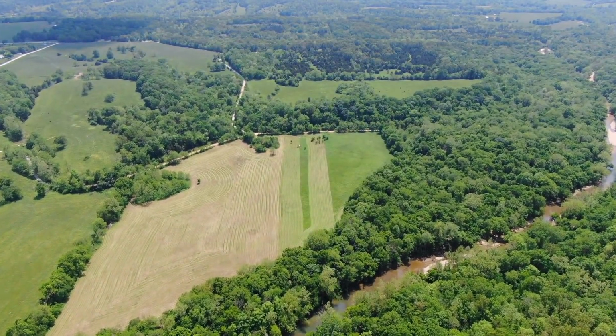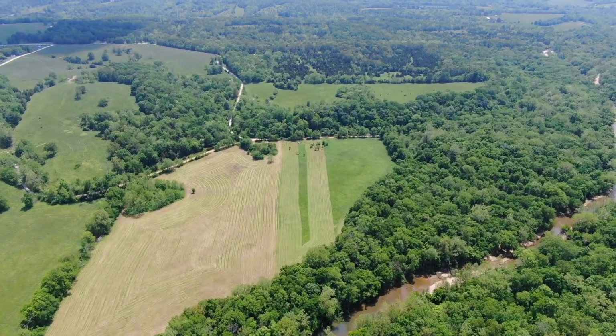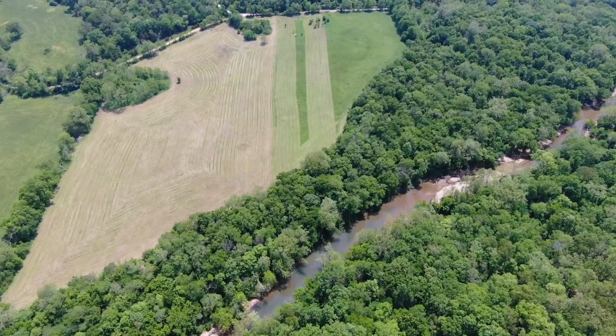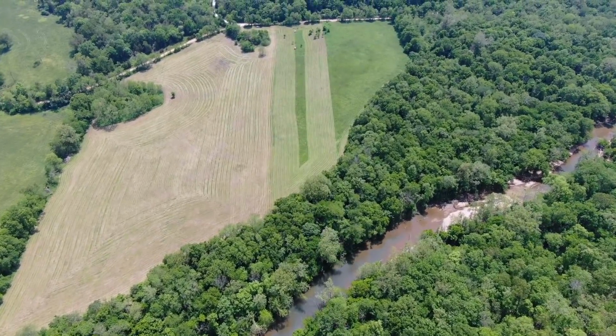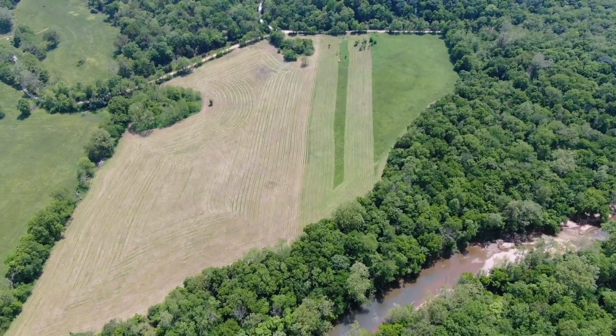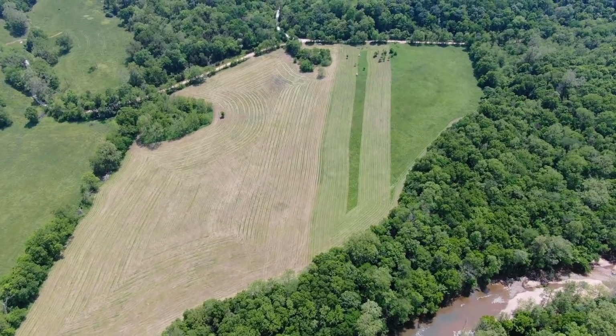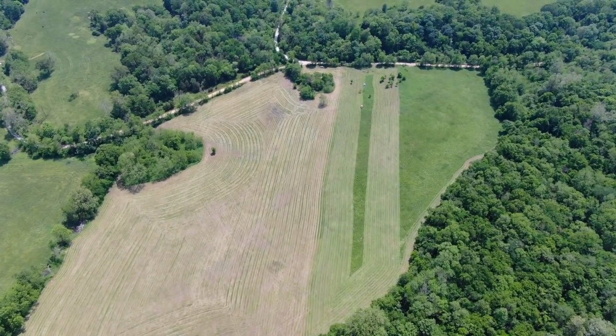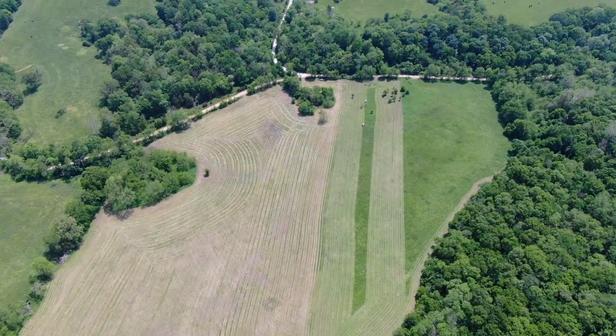And most people from the Ozarks want to be somewhat close to Springfield because that's kind of where all the action is. That's where all the shopping is. That's where the colleges and the hospitals and the airport and that stuff's all in Springfield. So anybody who's familiar with the Ozarks wants to be near Springfield. And this has that covered too. We're 20 minutes east of Springfield on this property.